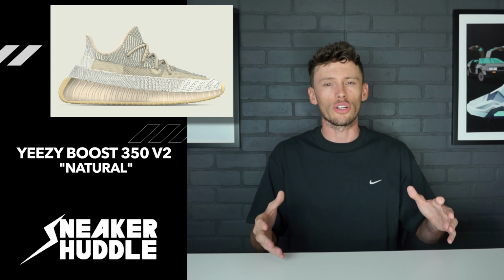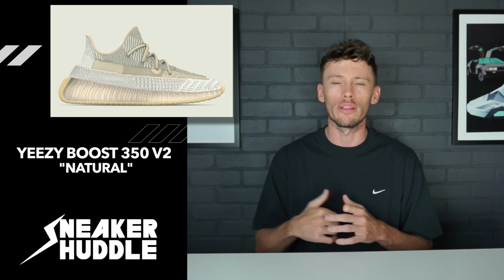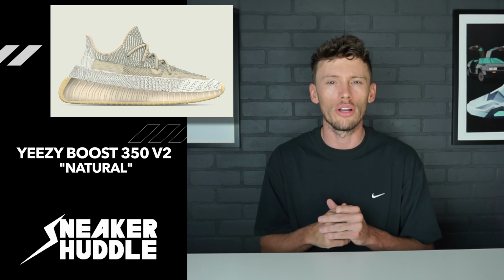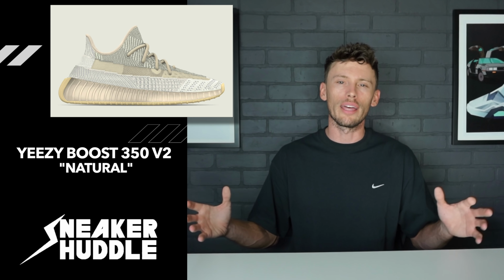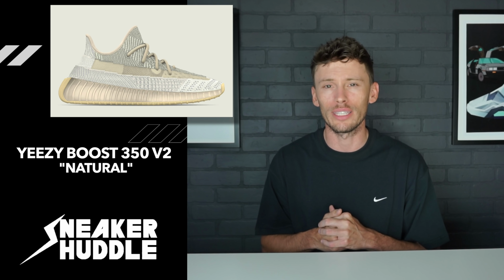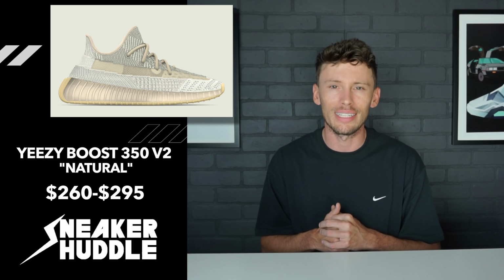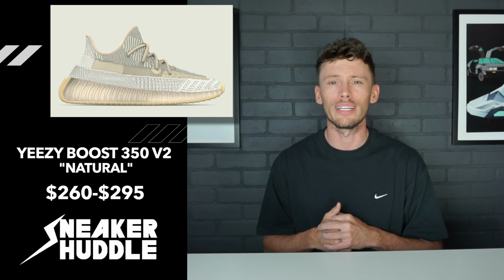Like I showed you guys already, I was able to cop 4 pairs very, very easily. Could cop more, but that's just that $900 investment. I'm gonna have to sit on those for at least a year to have a decent return on investment. Which I'm okay with, but the point of that is I would not expect this natural colorway to do well initially. I would expect these to hit within what Yeezys have been hitting as of recently, anywhere from about $260 to $295 depending on the sizes.